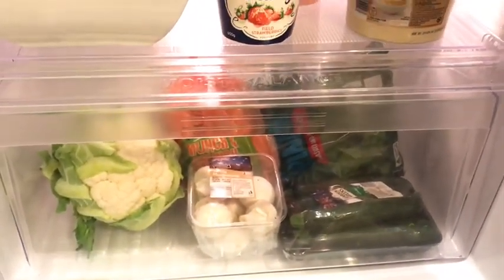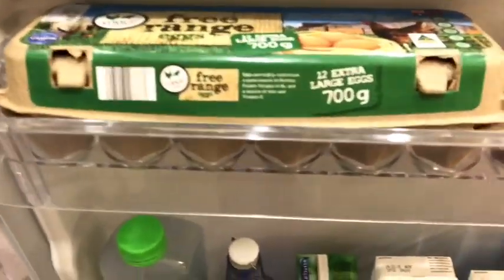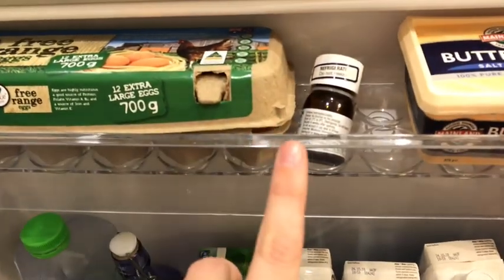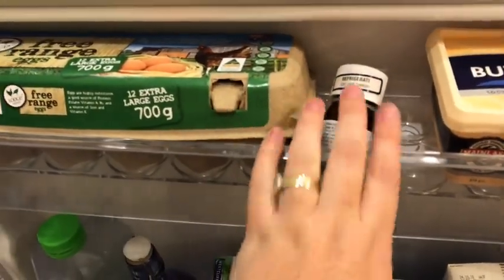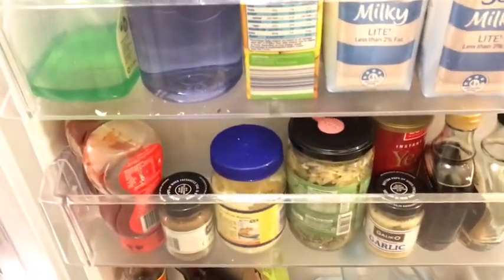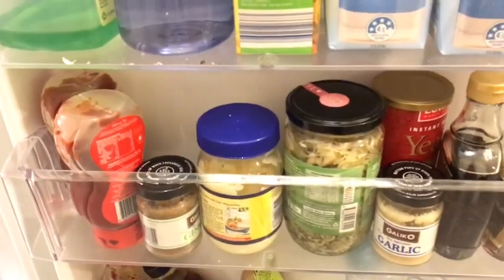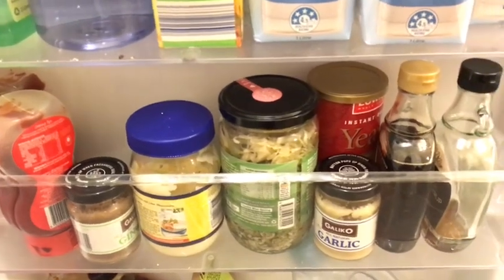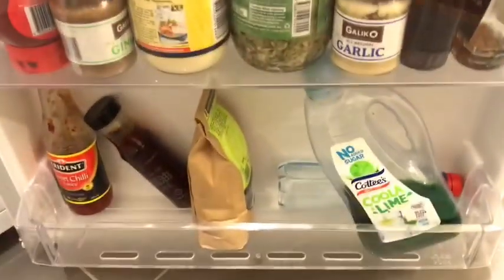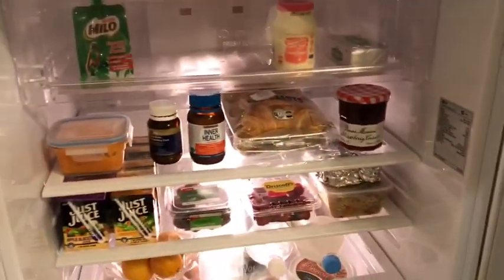and the fresh produce. And then in the door we just have our eggs, medication. My son has croup, so that's some of the stuff for that, butter, drinks. This one is very unorganized, but it's things like pizza sauce and tomato paste and garlic and ginger and yeast and maple syrup, and down there is also unorganized. But that is my fridge for the week.